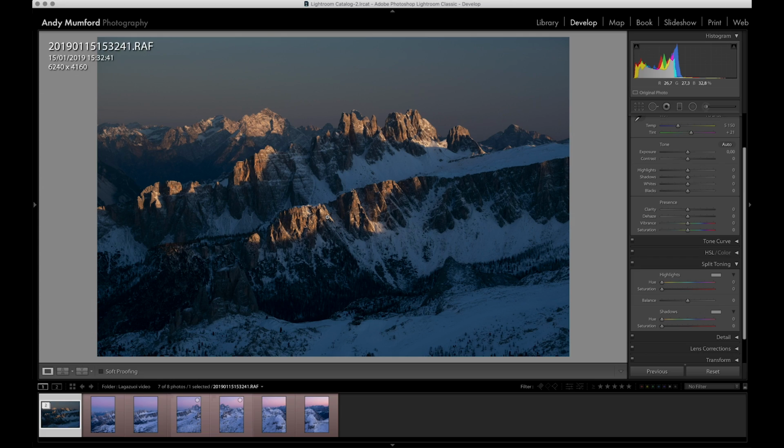Now let's have a look at how I would go about editing these kinds of images. So this is one of the images that I took. It's not a panorama, you can see it's just one image taken just as the sun was going down. And I think it's really important when you're editing images to always have a really clear idea of where you're going to take the editing process, so you're not just sliding around randomly trying to do what looks good.